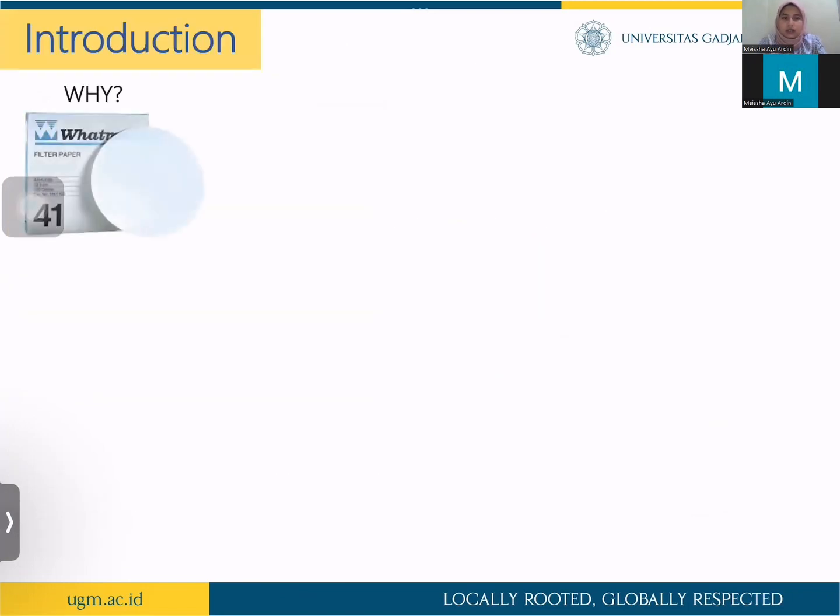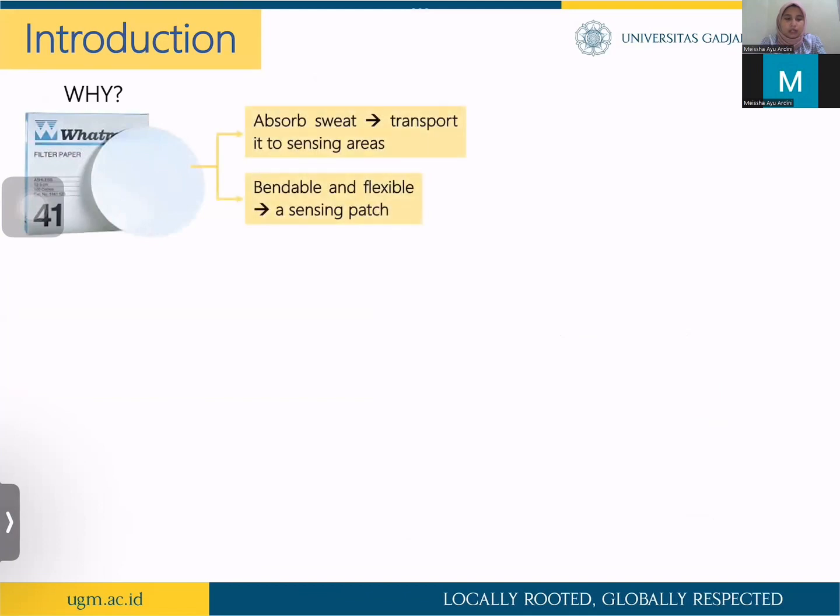This is the first reason why they use a filter paper. The filter paper itself can absorb sweat and transport it to the sensing area. Also, it is bendable and can be folded, and it is also flexible. The dissolvable paper can also be used as a sensing patch.